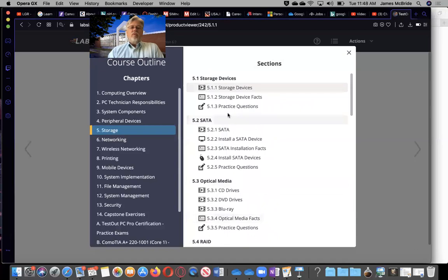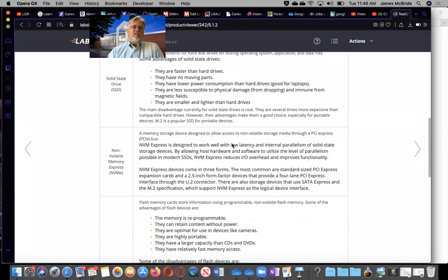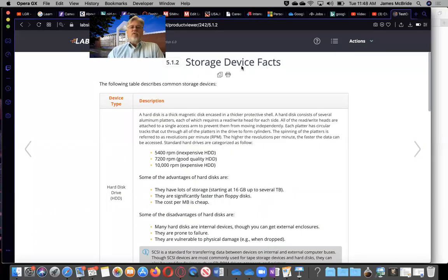So you'll load these up. Again, that's a video. This is a fact sheet. And what they do is they boil it down. This is the information that you ought to know about this particular topic, right? Storage device facts. So they've boiled it down. They've condensed it. This is the most important stuff.